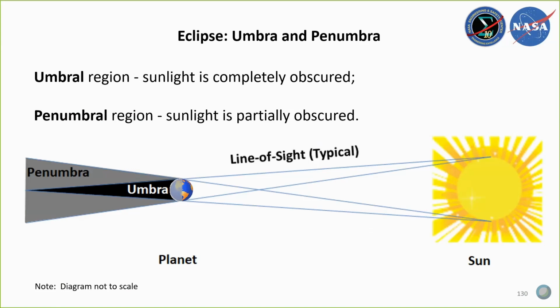Let's take a look at some shadow geometry. We'll talk about the umbra and the penumbra. The umbral region is the shadow where the sunlight is completely obscured, and the penumbral region is where the sunlight is partially obscured. And the way I like to explain this, and this picture is not to scale, is with lines of sight. If I were to draw a line from the edge of the Earth to the edge of the sun, and extend that out in the other direction, I've got this line. Same thing happens if I do it on the other end. Now I'm going to draw two more lines. I want to draw a line that's tangent to the Earth here, but goes to the opposite limb of the sun. And then I'm going to do the same thing here.